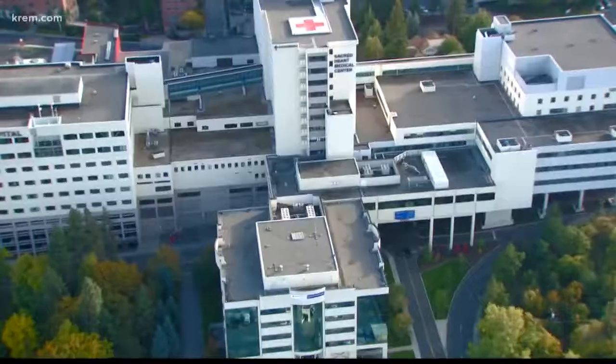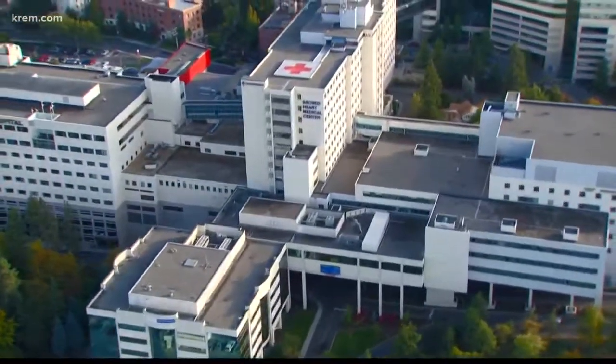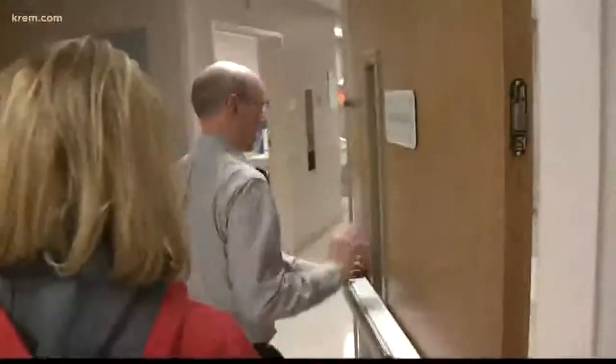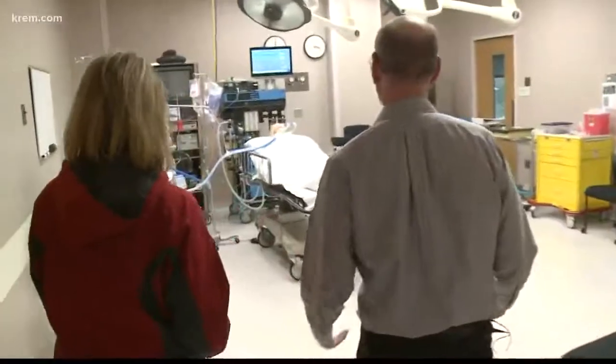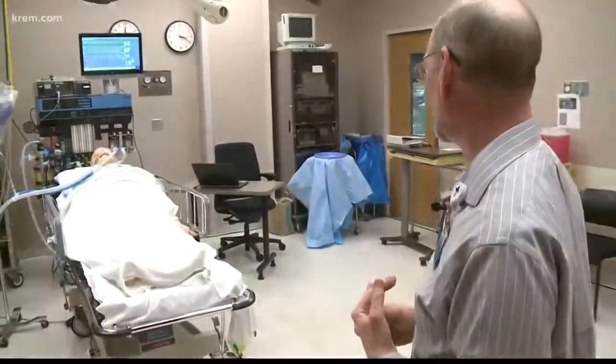After receiving a generous donation from Dr. Mounsey's family, Sacred Heart Medical Center converted their same-day surgery center into a simulated intensive care unit and operating room, a flexible space fit to educate staff and students. But it also functions for us sometimes as an ICU room, an ER room.